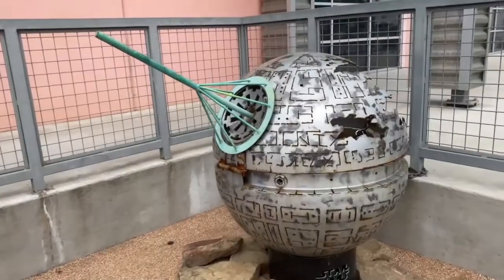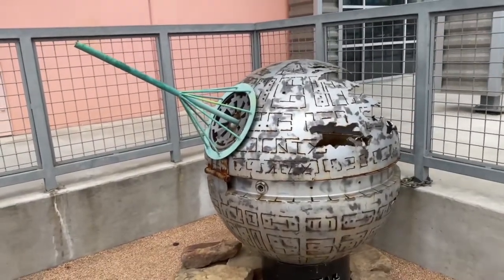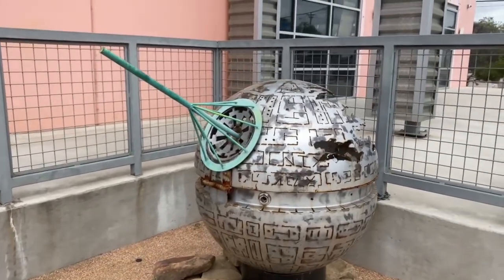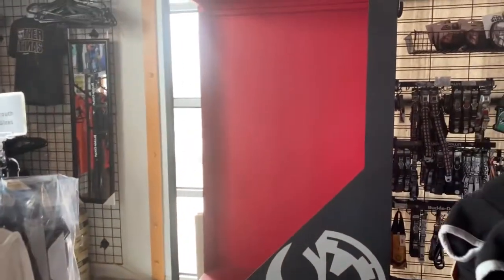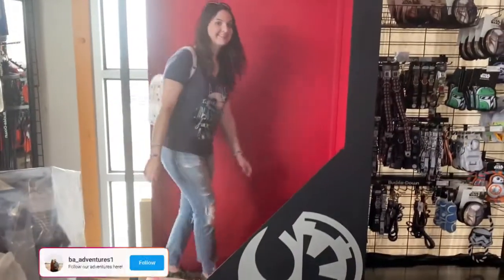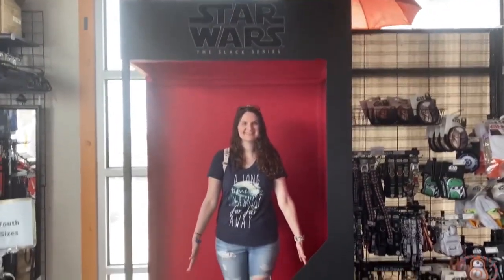So to start things off, right outside the building in the very front is a Death Star smoker. This thing is pretty awesome. So inside, first thing we notice is this huge photo op. Okay, so we're gonna put Ash up in here, and she's now a life-size toy.